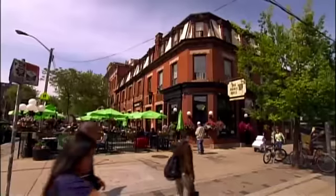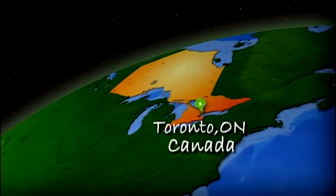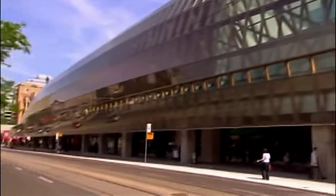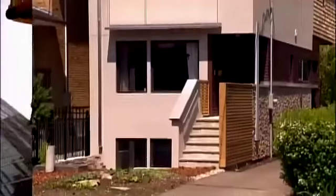Toronto the Good, renowned for its clean streets, low crime rate, and high standard of living, has consistently made the list of one of the world's most livable cities. Helping Toronto make that list is its exciting cultural art and renaissance. So it just seems natural that green construction here is on the rise.